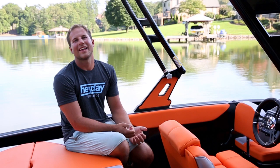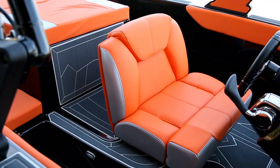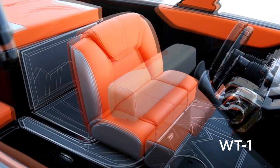The Heyday helm has an ergonomic footrest. It also has a slide track seating arrangement that can adjust to your height. Along with that, it also has a bolstered seat that makes pulling a wakeboarder or wake surfer simple.